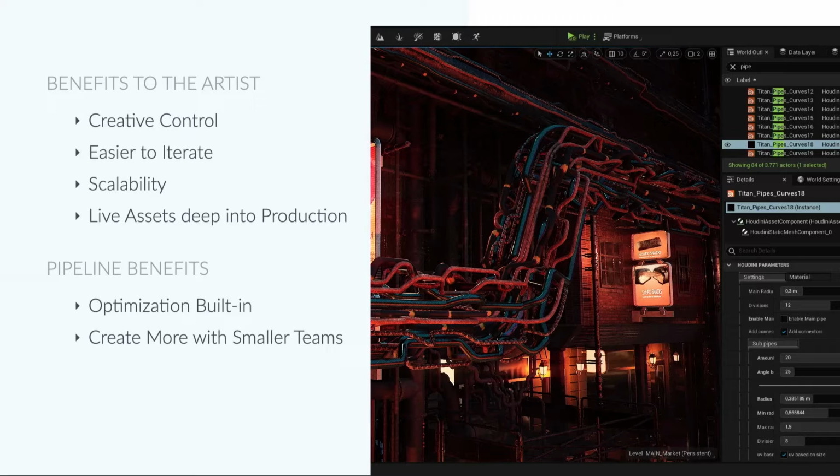And one of the other big benefits is ultimately when you finish and you've got these live assets inside Unreal, you can make changes deep into production. Oh, I've got a building. Let's make that building a little shorter. Let's make that cable a little longer. That becomes possible when you take this approach.